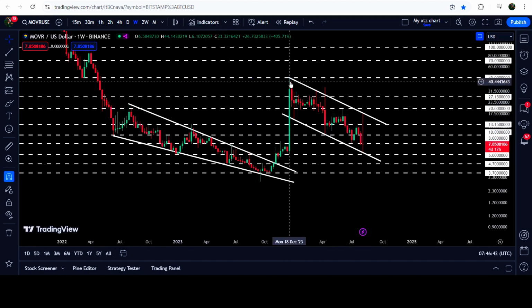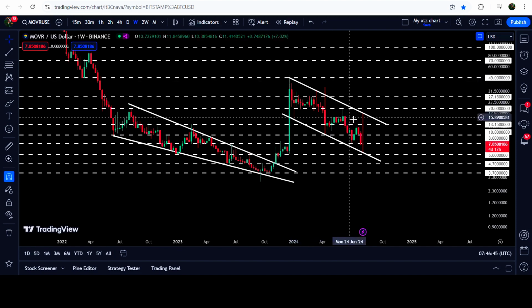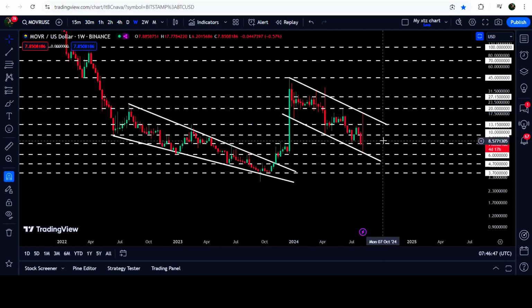After the rejection, you can see that we have broken down so many significant support levels, and now recently we have almost tested this support of $6, which was previously a support here, resistance here, and support here, and now again it is acting as a nice support. And right now the price line is moving slightly lower than this resistance of $8.